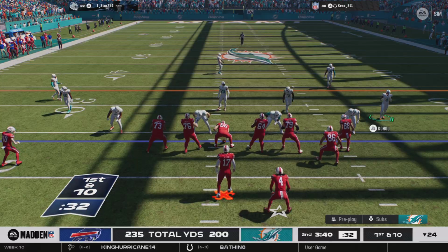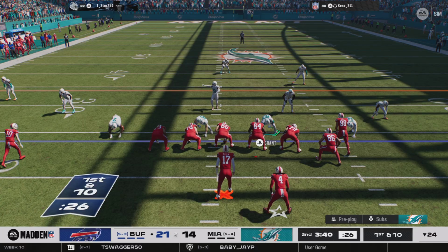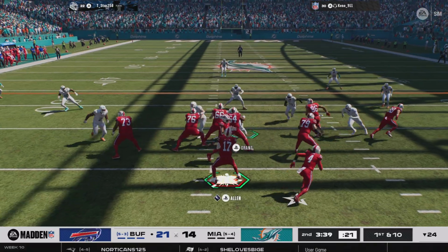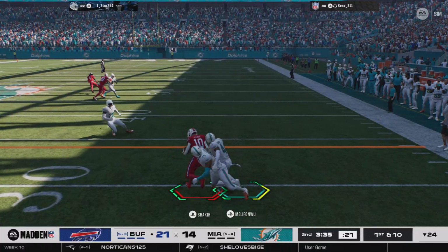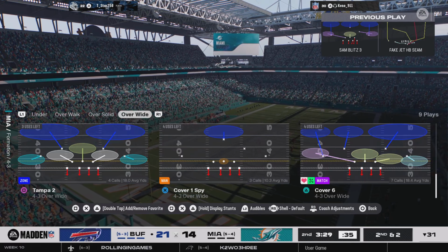So here's a 1st and 10 now. They'll start from the 24. In motion, Shakir. Throwing now. Allen here on 1st down. And good yardage there after the catch. They'll wind up with a gain of 7 on 1st down.